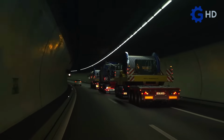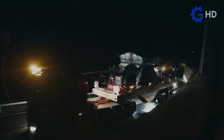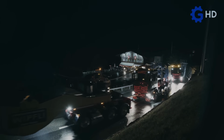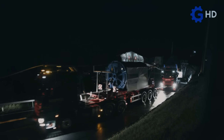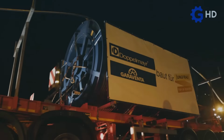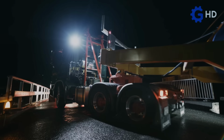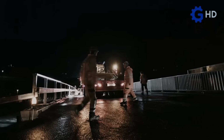This 21-axle combination, manned by a crew of 8 and their reliable trucks, a 500 horsepower Scania, along with a Mercedes-Benz and a MAN, each with 540 horsepower, traveled a distance of approximately 220 kilometers. The journey started at the Fatzer AG cable manufacturing facility and ended in the Swiss village with a maximum speed of just 50 kilometers per hour.